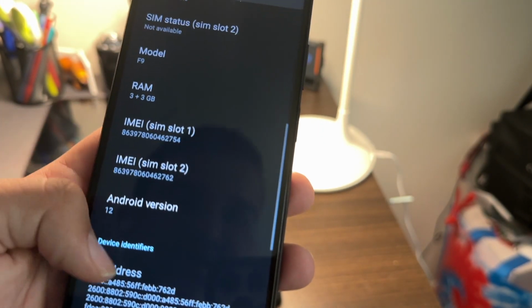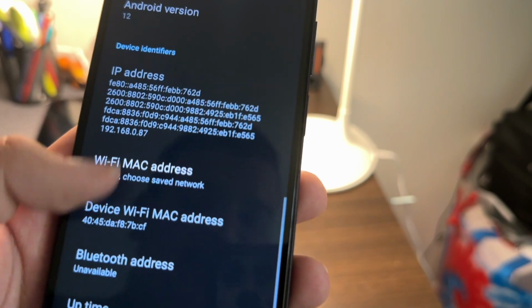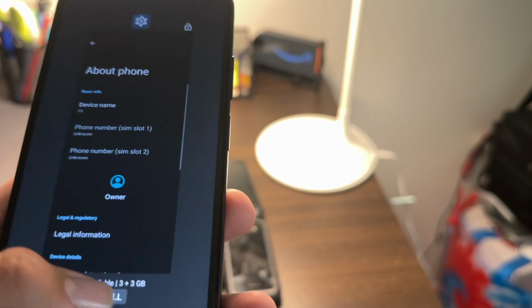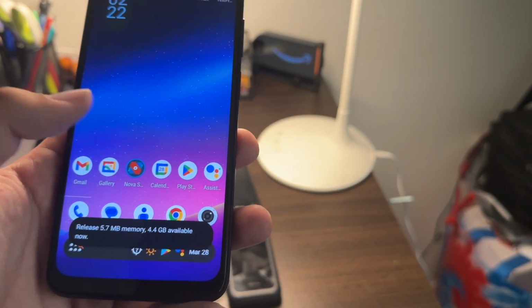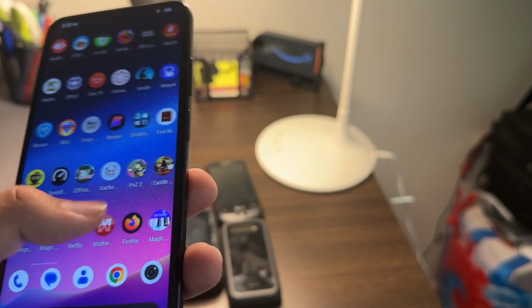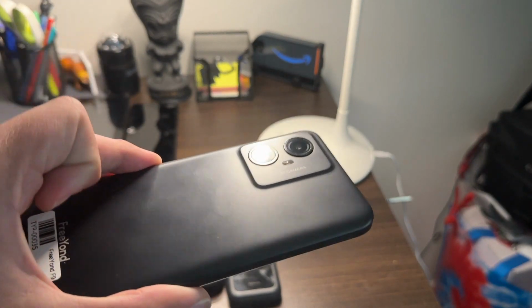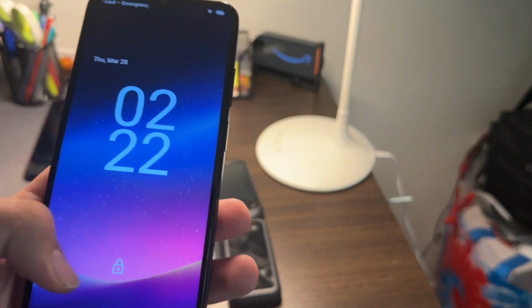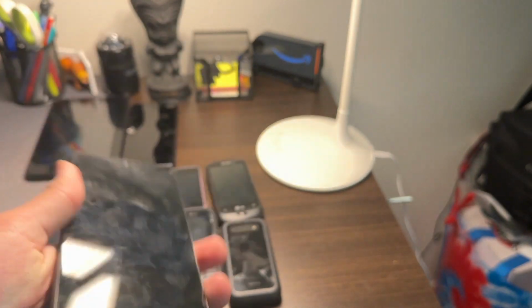It has 3 gigs of RAM apparently. It also uses swap, like the phone storage as well. But I mean, it's a decent phone, I guess. I don't really use it that often. I just use it if I need to mess around with a phone and try stuff out. It has a fingerprint sensor, which is kind of cool.